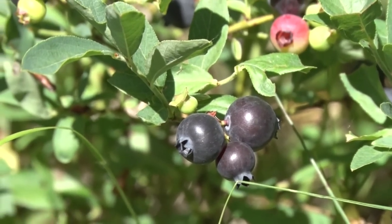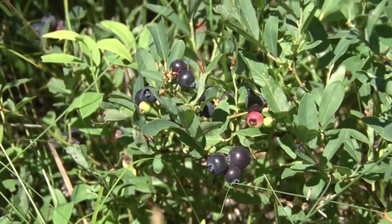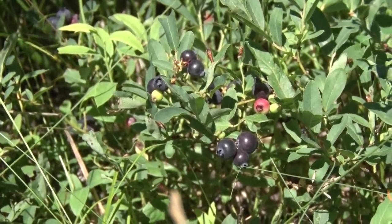Picking blueberries is a pastime shared by many. It's a peaceful, relaxing, and tasty way to spend a day in the woods. So it's July, it's midsummer here in the Northwoods, and that means a couple different things. First and foremost, that means that it is berry season. Blueberries and service berries kind of kick it all off. And we're gonna go today and see if we can find some wild blueberries.